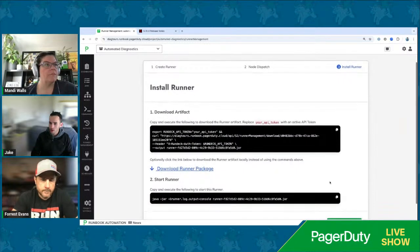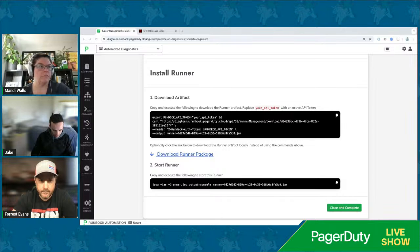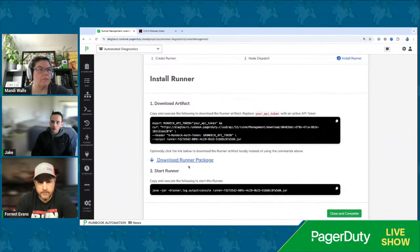And now when I create runner, I'm brought to this screen where I can download the artifact by copying and executing this command on my server. So I'll actually just do this in the background real quick so we can see this get up and running real quickly. And we still provide the download runner package. If you're doing a trial of Runbook Automation and you just want to get hands-on with the product, maybe you do want to download the runner onto your workstation and just see how the software works. So we still provide you that option here.